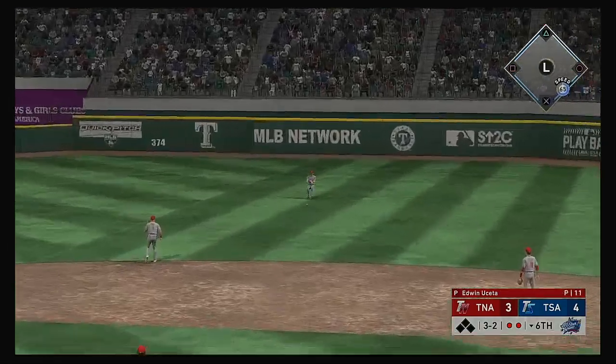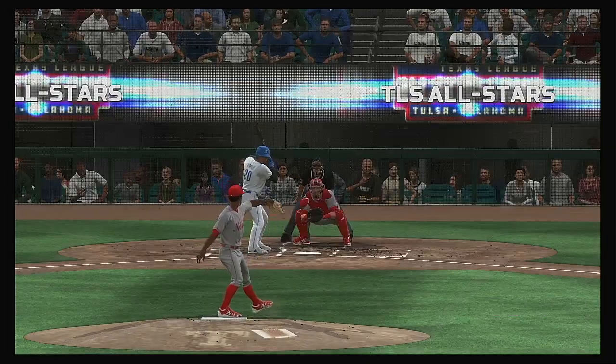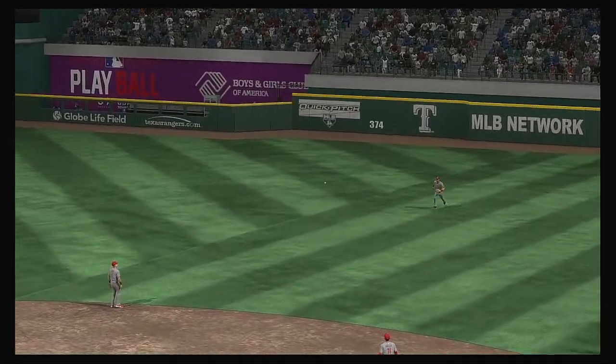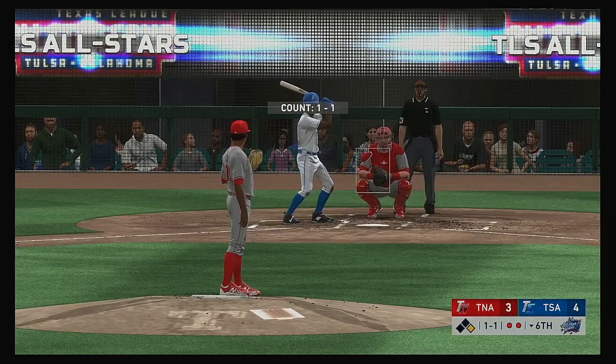He pulls this one into right. That gets down, and the inning continues. So on a full count pitch, he's able to get on base and keep the inning going. I know this guy isn't known for his hitting prowess, but that's a nice job right there. Getting a single on a 3-2 pitch in the middle of the zone.